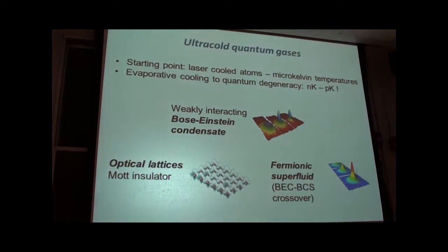So first let me introduce the systems we use, which I'm sure many of you are familiar with. So those are very dilute gases, which you have in a vacuum chamber, completely isolated. And the typical spacing between the particles is on the order of a micron or so. And we cool them using a combination of laser cooling techniques and evaporative cooling down to nanokelvin or even picokelvin temperatures. And at those temperatures, the de Broglie wavelength of the particles becomes very large, and degeneracy effects kick in.